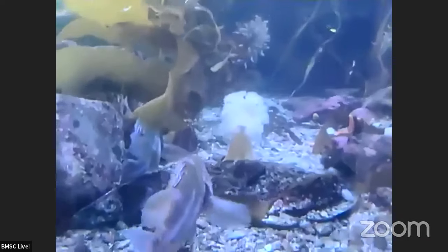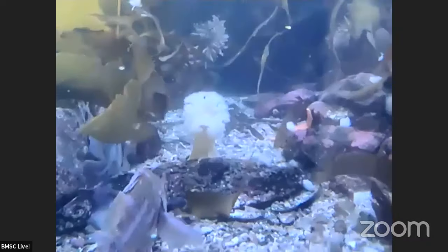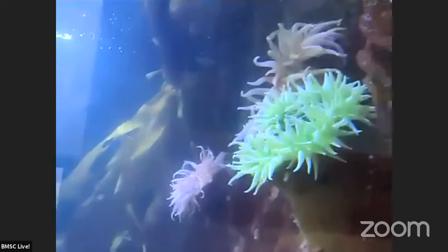You can see in this tank, we've got a bunch of animals that aren't just fish. Here we've got a little plumose anemone. We've got a bunch of anemones in here, because like I mentioned earlier, in the real kelp forest, these are kind of the animals that you would see.